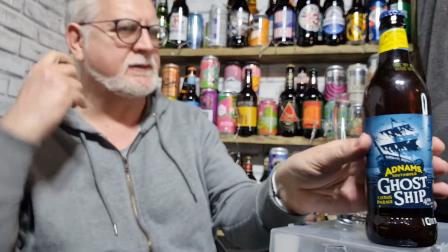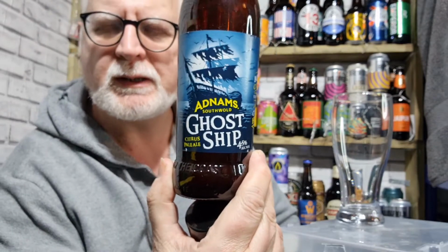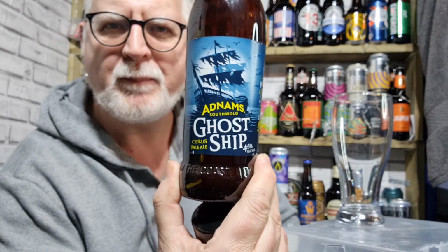This is what we're looking at today. This is the Adnams Ghost Ship, which is a 4.5% pale ale. Let's get it out of the bottle, shall we?